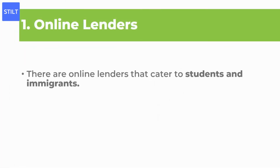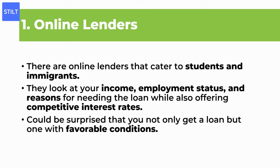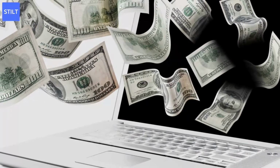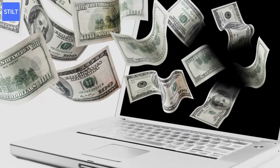1. Online lenders. There are online lenders that cater to students and immigrants. Whereas banks treat you like your credit score, online lenders take into account other aspects of your life. They look at your income, employment status, and reasons for needing the loan, while also offering competitive interest rates. Online lenders have to compete with banks and other online lenders.